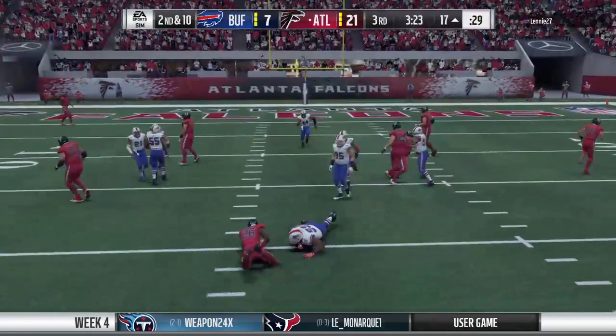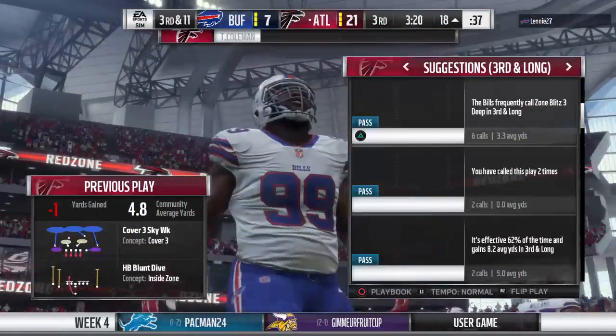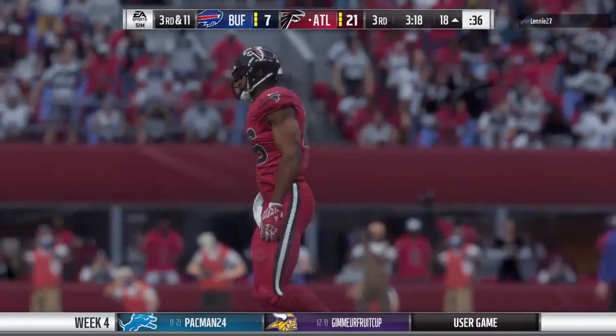Coleman now. And maybe a measure of revenge there. He's had his way in this one, but this time they get him behind the line. They'll lose a yard, and it brings up third.